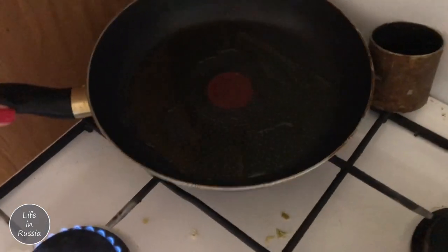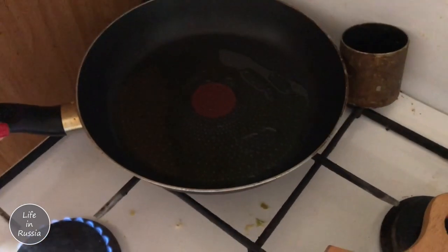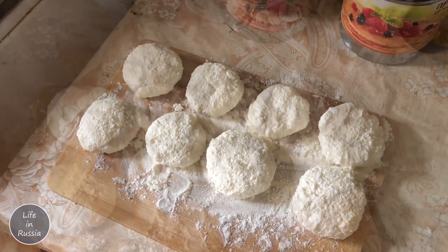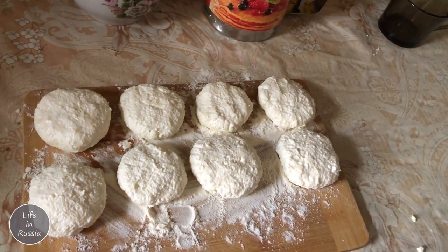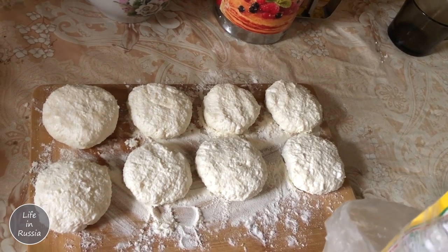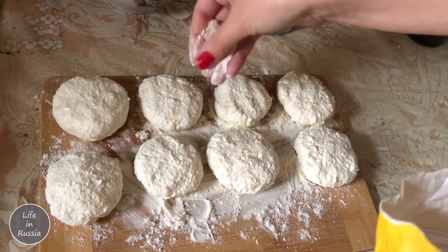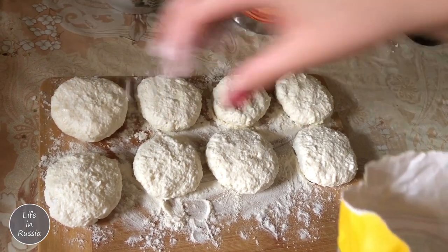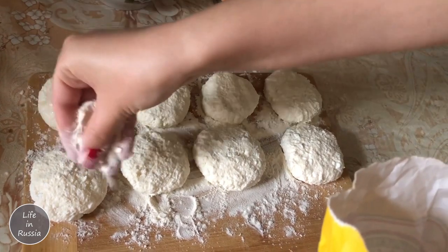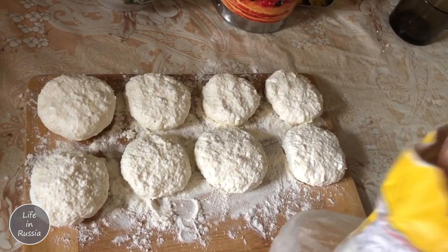Here we had put already a bit of olive oil. I like olive oil very much, but if you like, you can put any other oil, or if you're Indian, you can put some ghee. And now again, on these cute syrniki balls, we should put a bit of flour. Побольше, побольше сыпь. Oh, mommy said a little bit more. Okay, mommy. So that they do not stick to each other and to the oven.